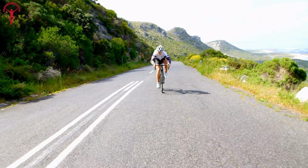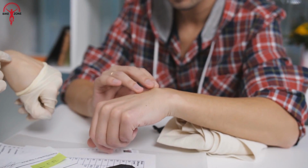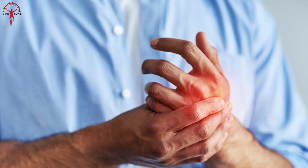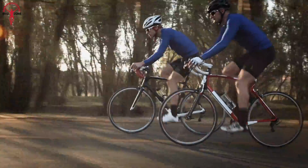However, suppose you ride with an uncomfortable handlebar. In that case, you might face some issues like neck or back aches, wrist sprains, or something even more severe such as handlebar palsy or ulnar neuropathy. And there are a couple of factors that can help you choose the right handlebars for your road bike.